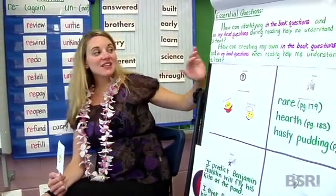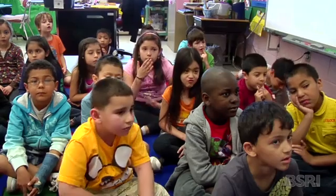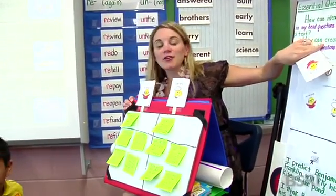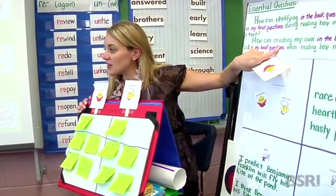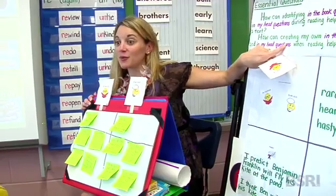Now, since you all didn't get to do that part today, I brought the blue group's work up. They did a T-chart, and they actually created. Everyone else identified except the blue group, they created. But by the end of next week, or even the week after, hopefully, everybody will be able to create.